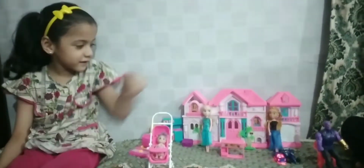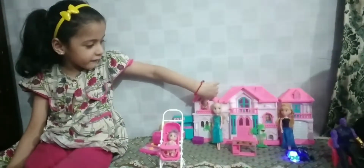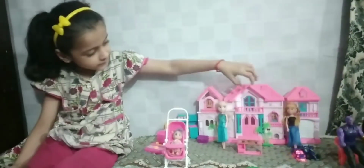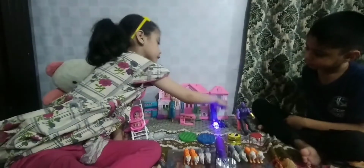So now I'm going to tell you about my house. This is one level that has a picture. This is the garden door with a wreath. And this is a balcony, another door. And this is another, and a garage.